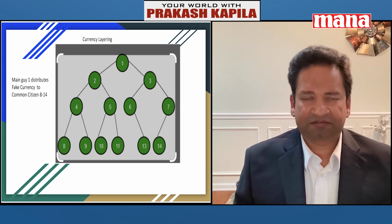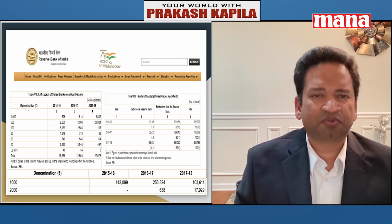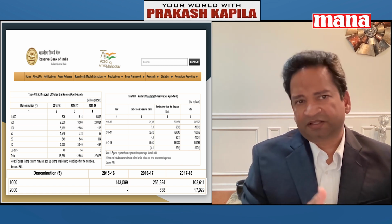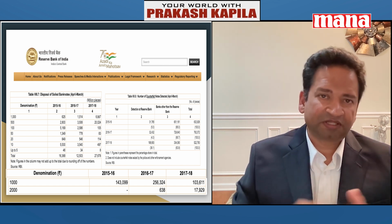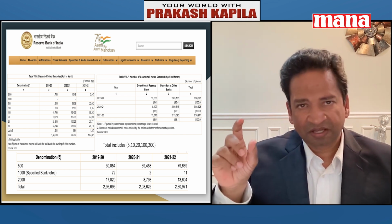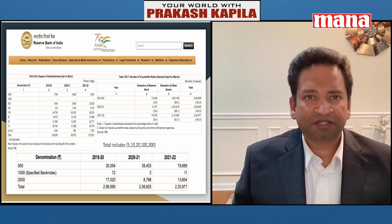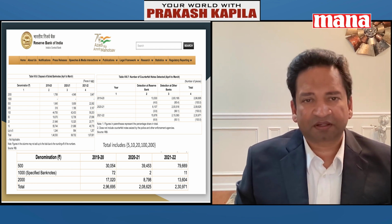Hotel Kamath, right? I'm just saying Hotel Sagar, Hotel Kamath came up with 2,000 rupee fake currency notes and put it in the bank, and they detected, hey, these things are fake. So what should they do? The teller should actually put a case against that company. So the company would say, I don't know, I just got it, I'm putting it here.